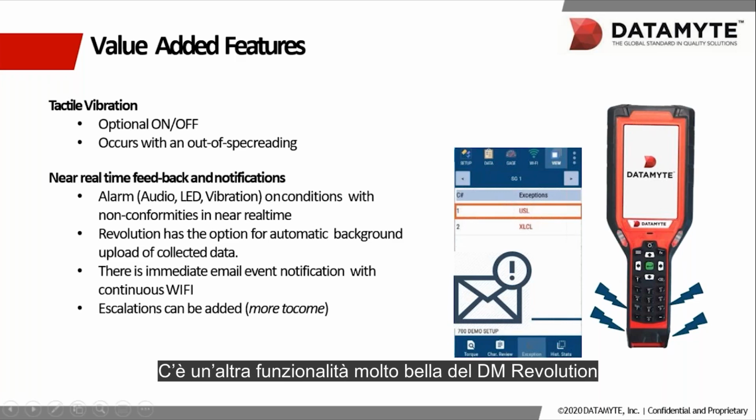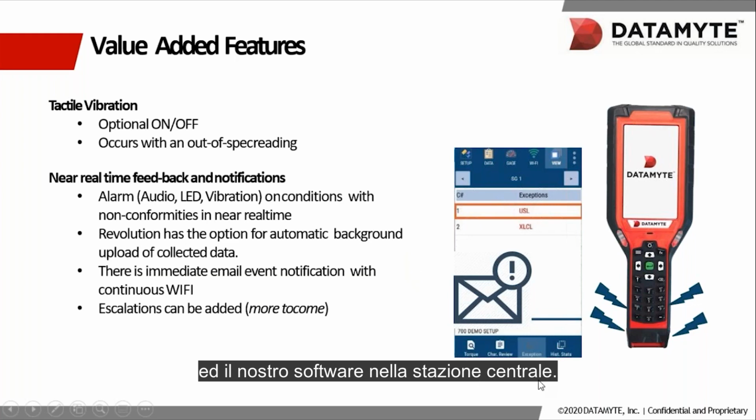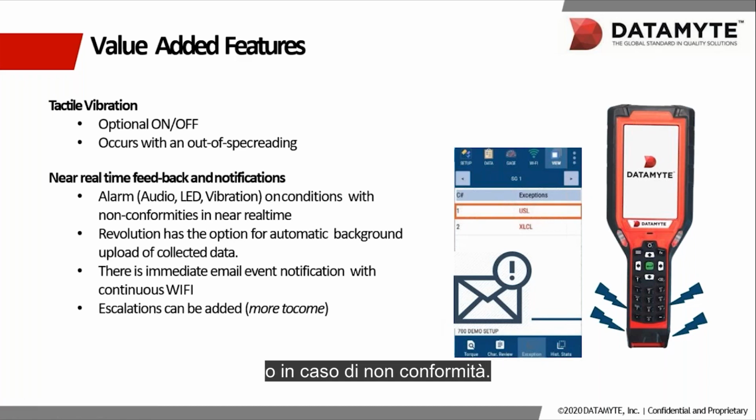There is another very nice functionality with the DM Revolution, and that was not available on the former data collectors. I'll go into more detail about that later. We have a Wi-Fi near real-time communication with our database and our software on the central station. So it is Wi-Fi communication in real time, so we can send out emails, in case it is needed, to a person in case of alarm or out of spec, or causal and corrective actions or non-conformity.